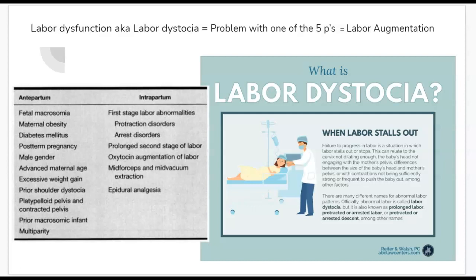And again, we see maternal exhaustion and then the need for assistance with expulsion, which happens with forceps and a vacuum, okay? If we have to do mid-forceps or mid-vacuum extraction, so that is, again, a problem with the expulsion process, then that's considered a dystocia.